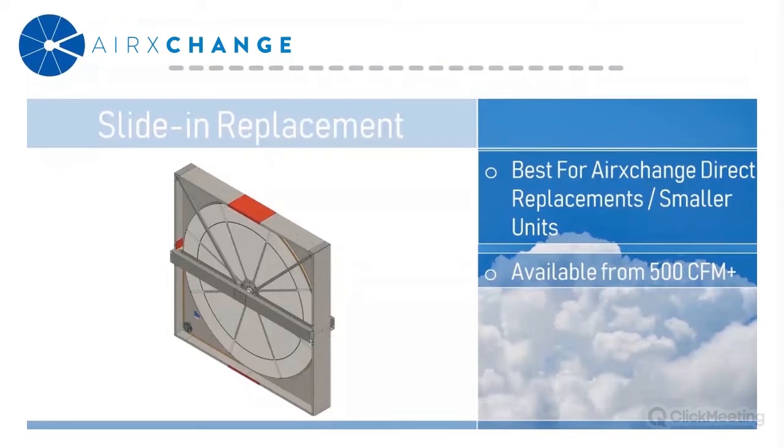Now, size does become an issue at a certain point. Slide-ins are generally used between 25 inches in diameter to 74 inches in diameter, which equates to roughly 500 CFM to 13,000 CFM. But they can go bigger if you're not concerned with the added size and weight.